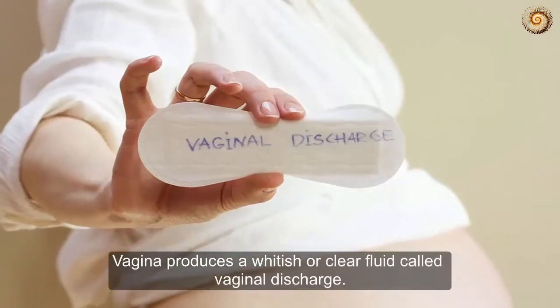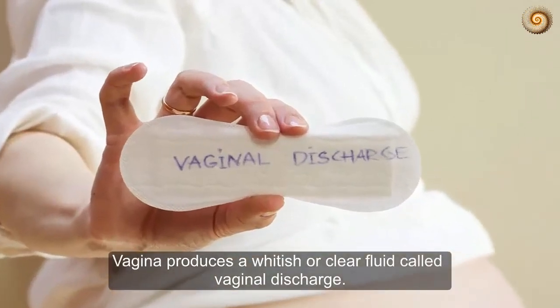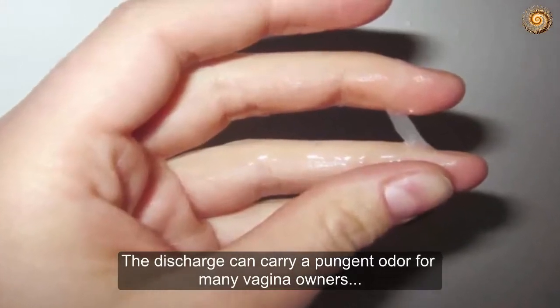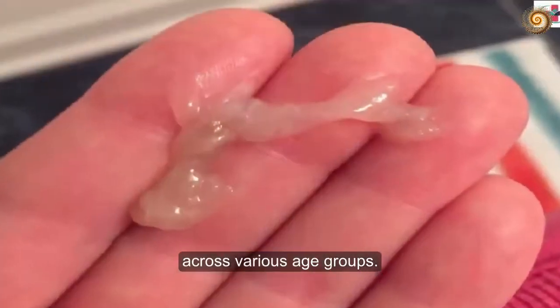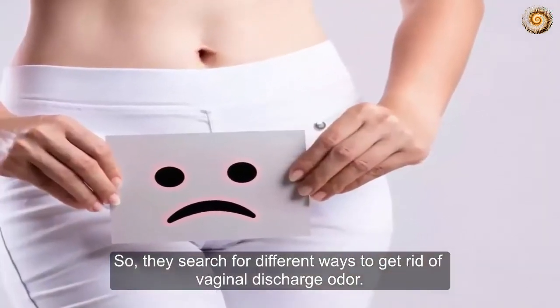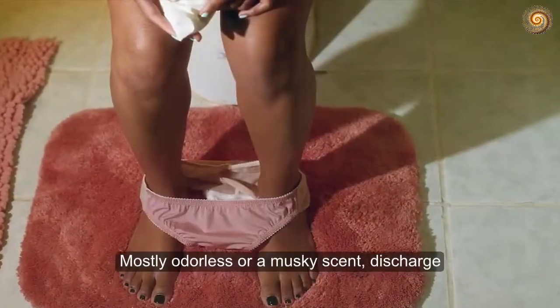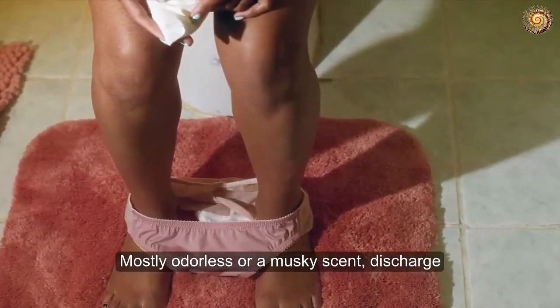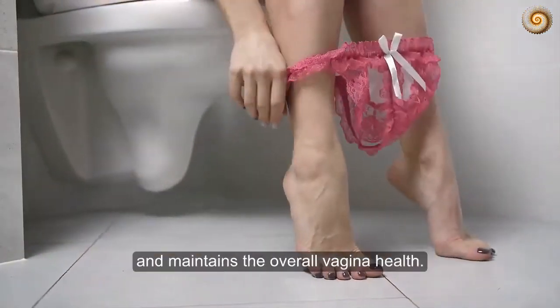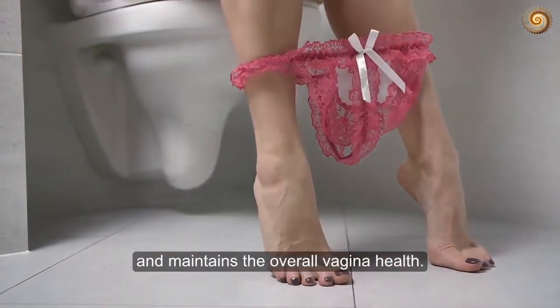Vagina produces a whitish or clear fluid called vaginal discharge. The discharge can carry a pungent odor for many vagina owners across various age groups. So, they search for different ways to get rid of vaginal discharge odor. Mostly, odorless or musky scent discharge protects the vagina against infection, provides lubrication, and maintains the overall vagina health.